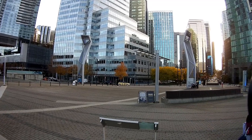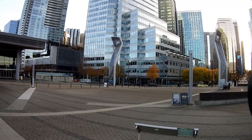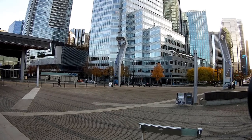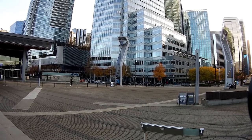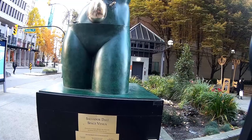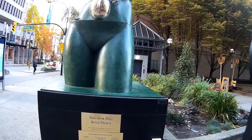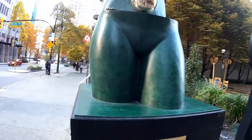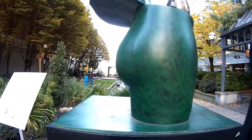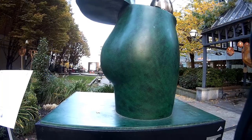Wonder how long ago it was when there were trees and stuff here? 220 some years. Oh, 200 years. Yeah, oh boy, 230 years. Oh, okay. 1760s. They moved it down here. Some statue. I did not know what it meant at all, even after reading what it was. A couple of ants on there with an egg. But that's okay.